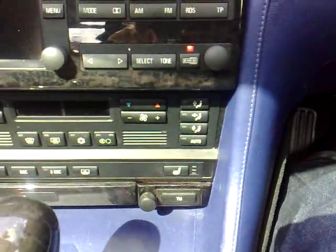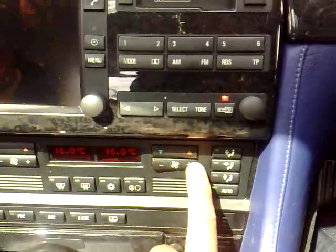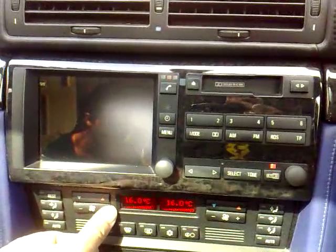front driver's seat, passenger seat and rear seats as well. You've of course got the fans, which you'll just hear kicking in now, or maybe you won't because they are pretty silent, to be honest.